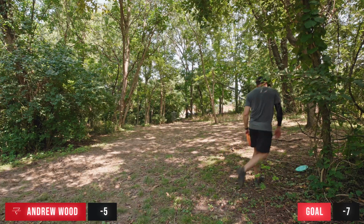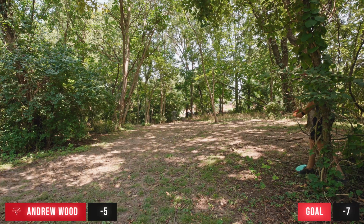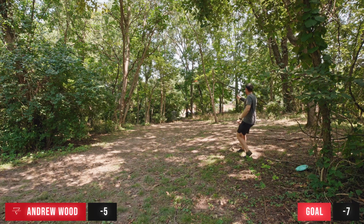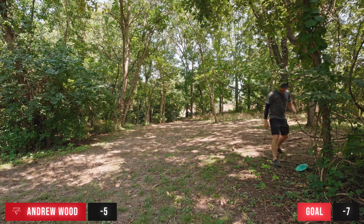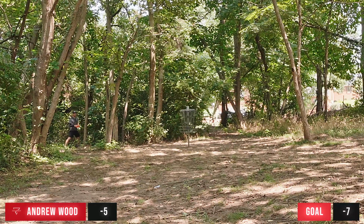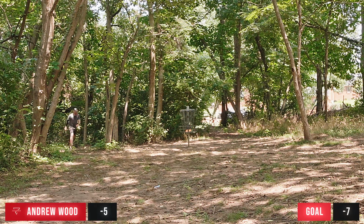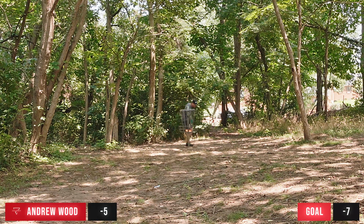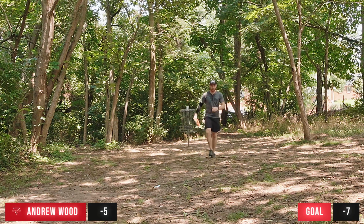Nice little 50-foot jump putt here to save our hopes. Drop, drop, drop. Oh, I sailed it. I sailed it. All right, let's go tap in the par. Not the easiest tap in, but up over the bushes. Par save there. All right, so beating the course record, unless I ace, it's pretty much off the books, but we can still tie it.